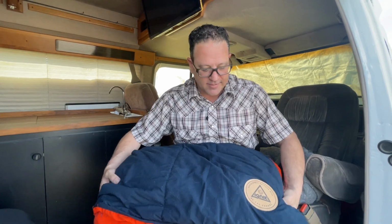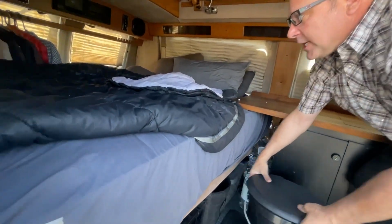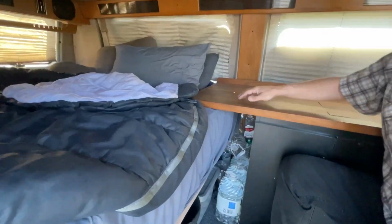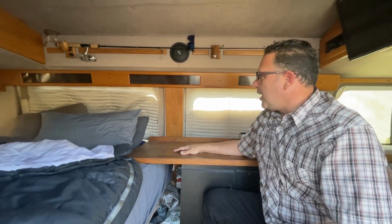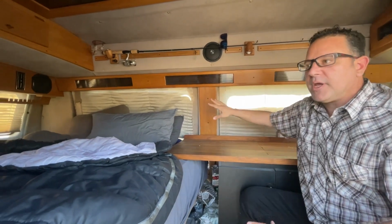They make doubles for 2 people, if you're lucky enough to have somebody in your van with you. I have the single. This is my 5-degree sleeping bag, which can easily be too warm when I'm in the low temperatures. It's great. And the window panels also help with insulating a little bit. Without the panels, my head would be right against this freezing glass. So it does make a difference.